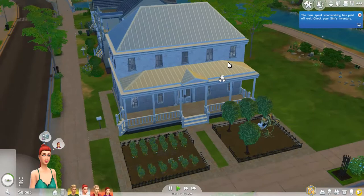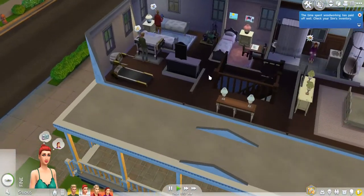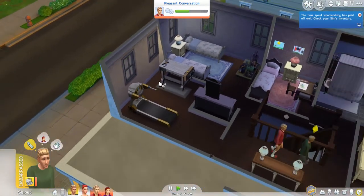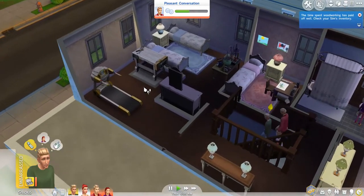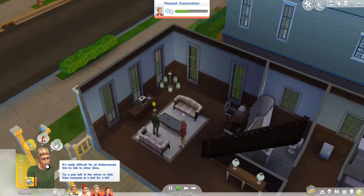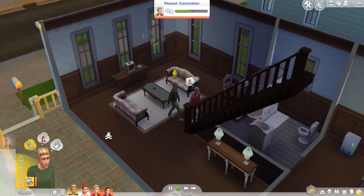Okay, guys, so let me just show you a couple of upgrades I did to the house. As I mentioned in the last part, I was looking for the woodworking table, and I was finally able to find it in build mode. So this is how it looks. I also renovated this area because we didn't need an extra bedroom. I was like, okay, we can use that as an extra space for skill building items and stuff. So I'm basically trying to have Malcolm learn the handiness skill.